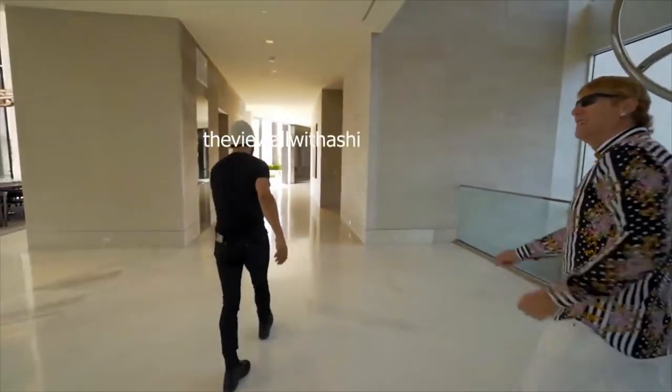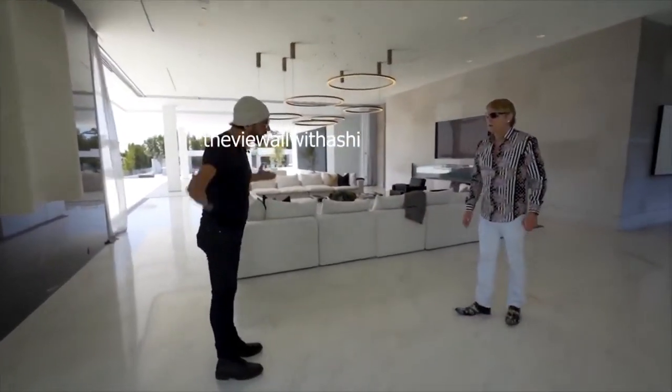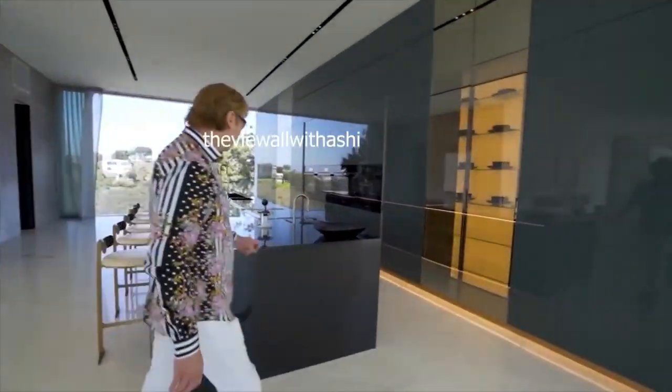Lead the way. Okay. This is the family room. This is one of the many, many, many kitchens, but we have a main kitchen at the lower level. So this is like a restaurant, not the main kitchen. No, this is probably one no one will ever use. But it does have very cool things.